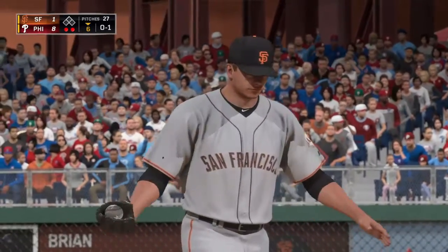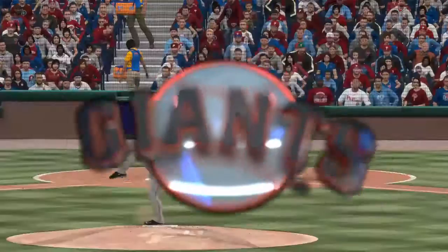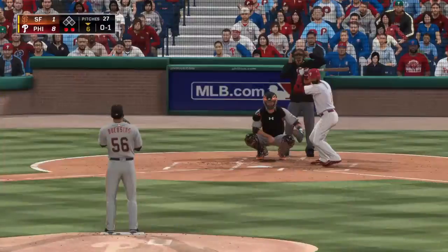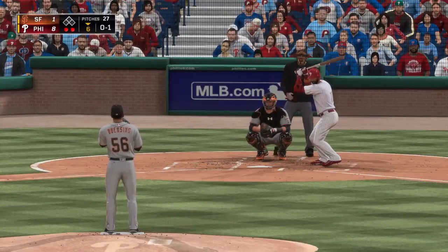Starts him out with a slider for a strike. Yeah, and even though that's a tough one to get on top of, I think he'd say he got away with one right there. That's in too good a location when the matchup's not in your favor.